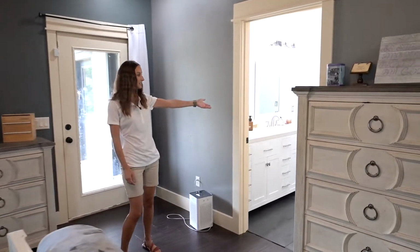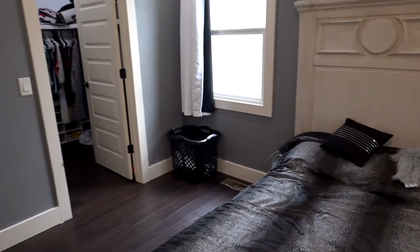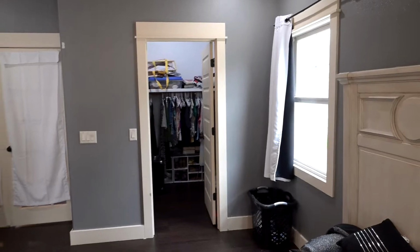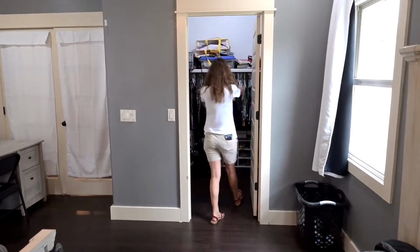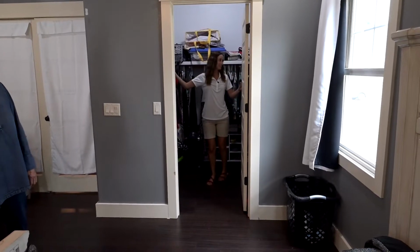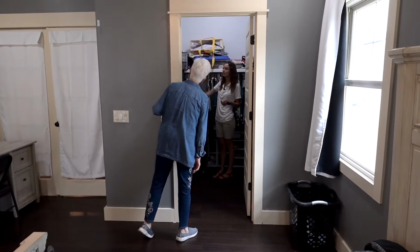And John, take a look behind you here, John, is a closet. Nice size walk-in closet. Wait, let's see if it is a walk-in. Close the door. There's lots. Trying to trap me. There is. Yeah. And you still have a lot of headspace up here. You could put a few more racks up.